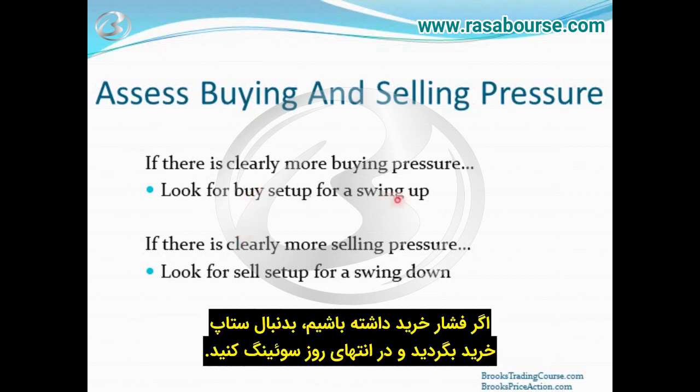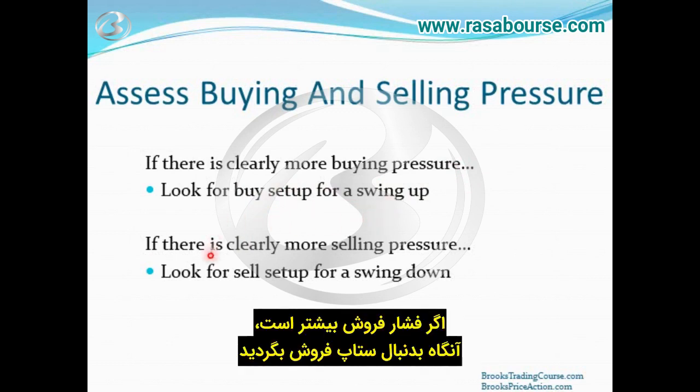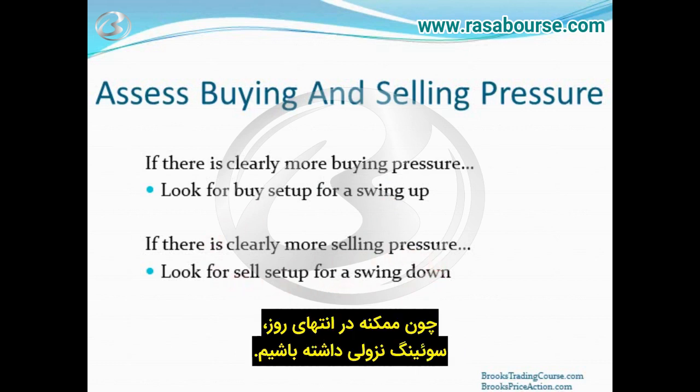If there's clearly more buying pressure, look for a buy setup for a possible swing trade into the end of the day. If there's clearly more selling pressure, look for a sell setup because you might get a swing down into the close.